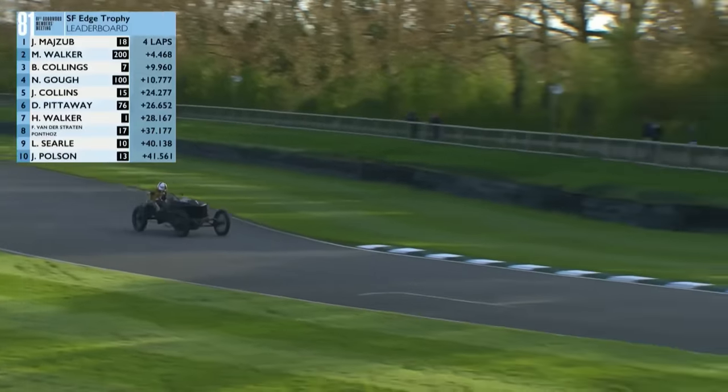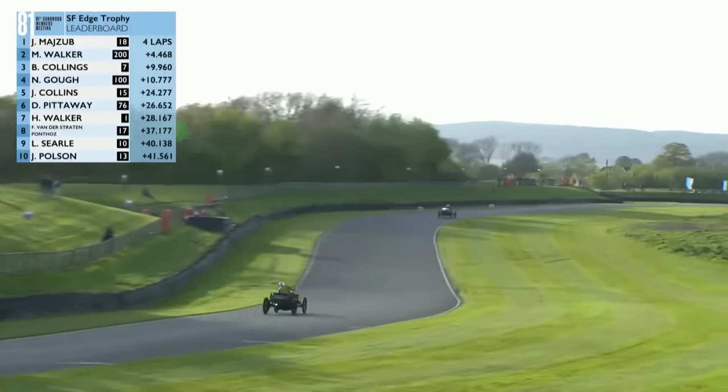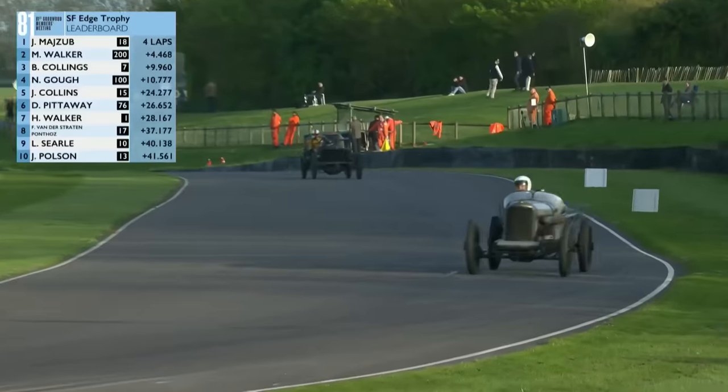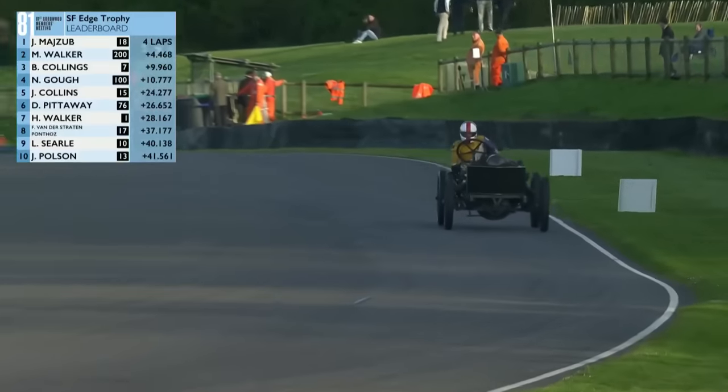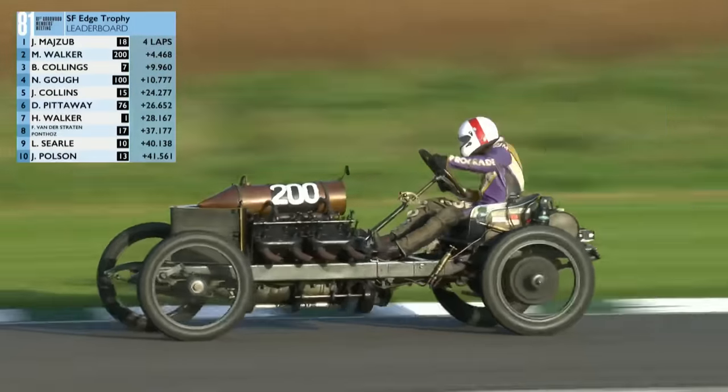He must be about, he's brought it down from 4.5 seconds to, it looks like it's about 3 seconds as he goes through St. Mary's. Look at the gap. Can he pull it down? Last time he did, not once, but twice in the five-lap race. Oh, gosh, even going into the lap, he's carrying more speed. But is Julian Majzub just controlling this at the front? He needs a cushion.